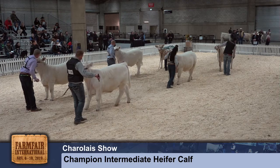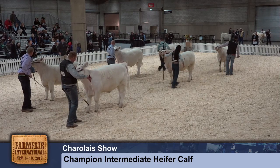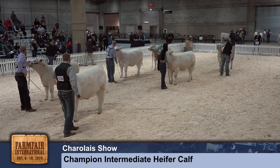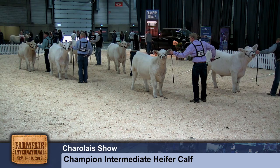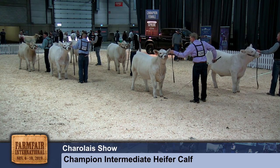And from our split that just left the ring, the class winner was KR Land and Cattle Company, the Phillips family, with entry 1241, KR Gloria 906G. Second place, entry 1248 from McAvoy Charolais, MVY Precious 36G. In ring number 1, this is our intermediate Charolais Heifer Calf Championship for Judge Tyson Hertz.